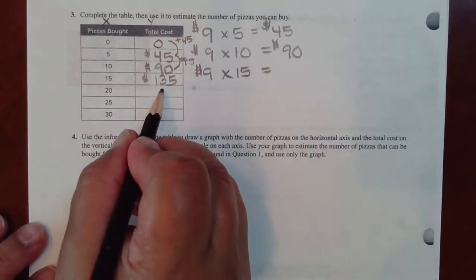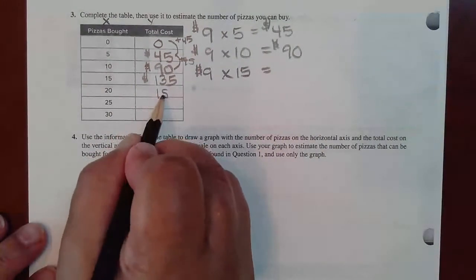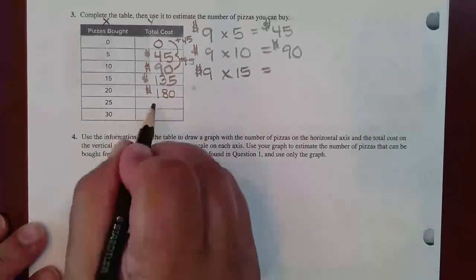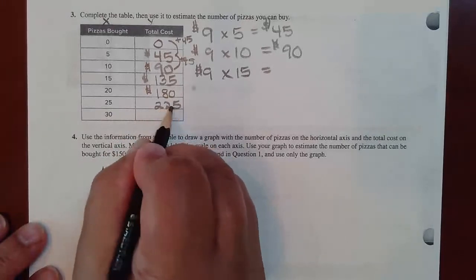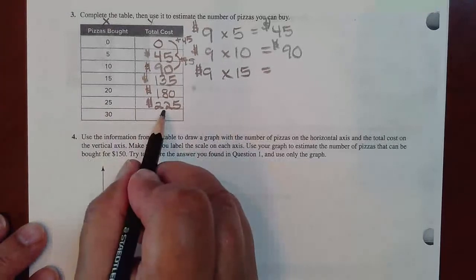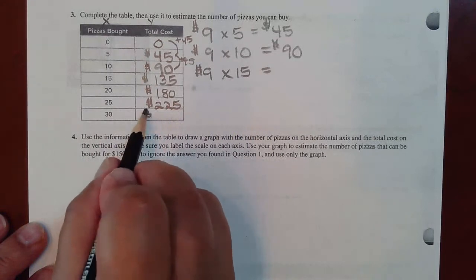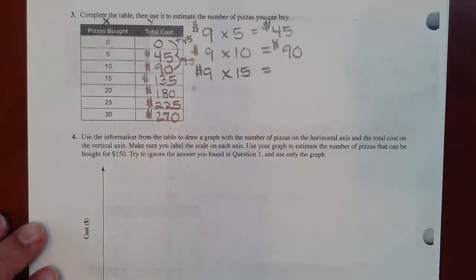If you had another 45 here, you'd be at 180. Sorry, I add in pieces when I'm doing it in my head. If you had another 45 here, you would be at 225. And if you add another 45, you'd be at 270. And you can just use your calculator.